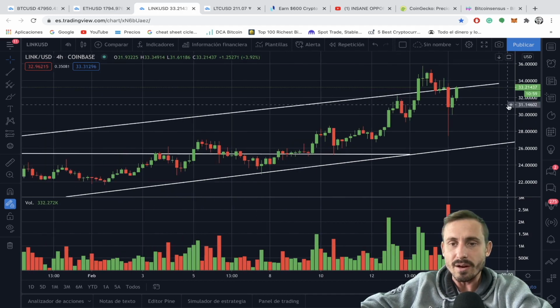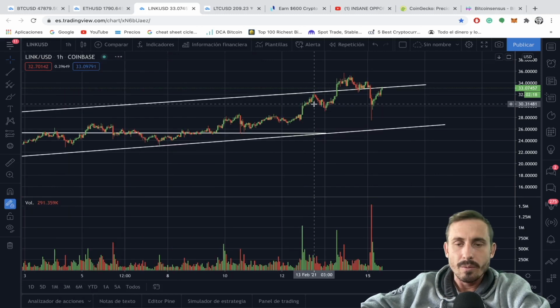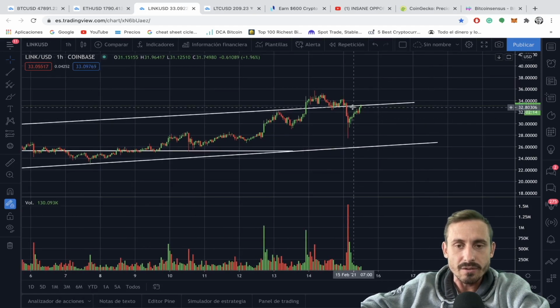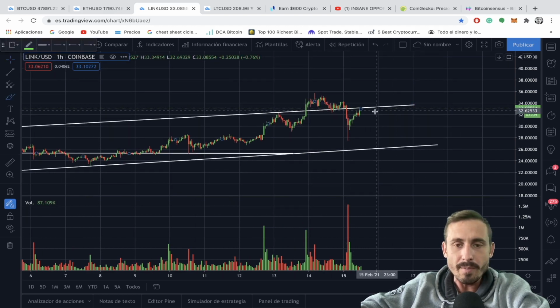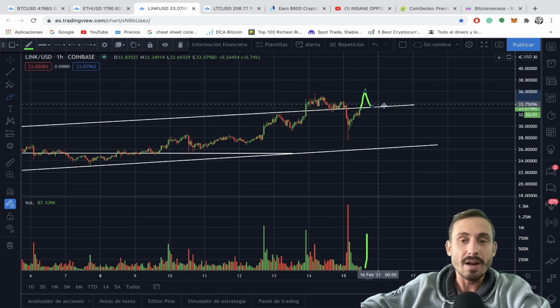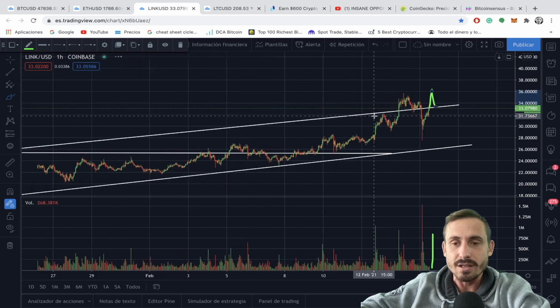So if we get above this channel, taking a look at the 1 hourly chart, we can see that we do want to come above the resistance of this ascending channel. We can see these red candles with this huge amount of volume. If we manage to break here with a decent amount of volume and then come back down and retest the support area, this is going to be a great buying opportunity. We are retesting the back of the red candle and also this channel turning into support.